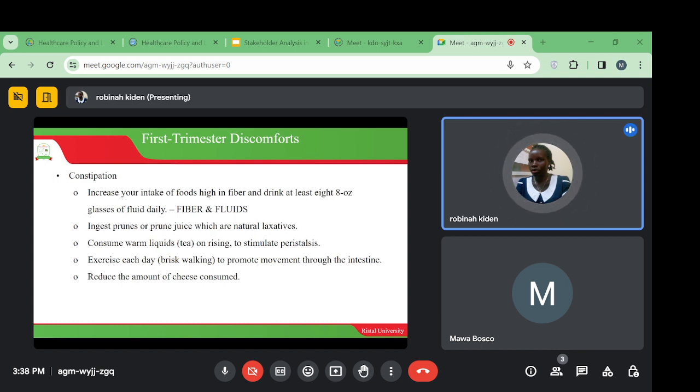Another discomfort is constipation. Constipation also happens in the first trimester. So this can be managed through increased fluid intake to make sure that at least the stools are soft. She can also increase the intake of fiber, and also drink at least 8 oz glasses of fluid daily to make sure that she's well rehydrated, and the stools are at least soft when they are formed.